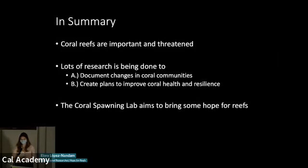So to summarize, I hope I've convinced you today that coral reefs are both important and threatened, but that lots of research is being done to both document changes in coral communities around the world and to create plans to improve coral health and resilience. And the Coral Spawning Lab here at Cal Academy is aiming to bring some hope for reefs.